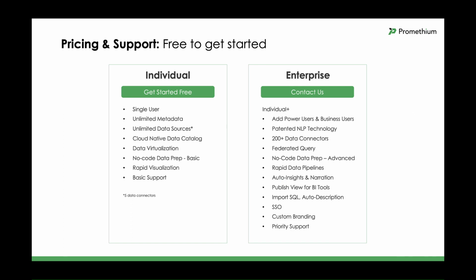You can get started by trying Promethium for free, supporting a single user with unlimited metadata, unlimited number of data sources. It's important to note that only 5 connectors are supported. You can see those on our website. The Promethium Cloud Native Data Catalog, data virtualization, basic no-code data preparation, and rapid visualization. This is the perfect way to experience what Promethium can do for yourself.